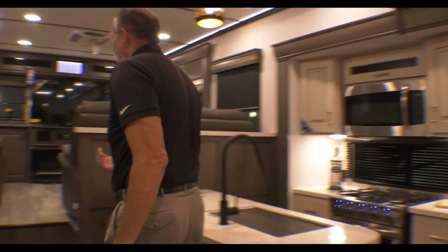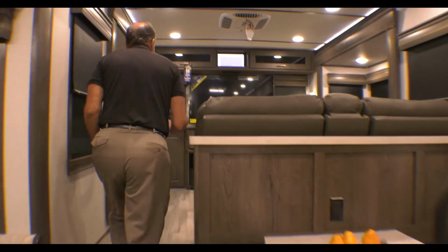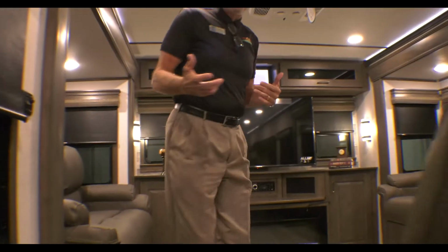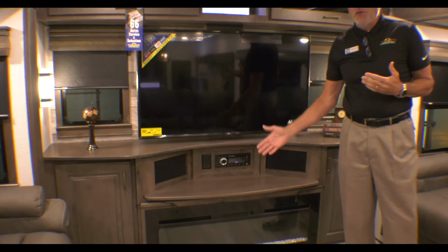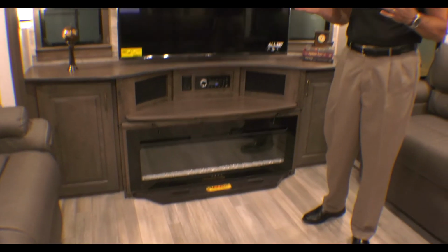Neat thing about this floor plan, the rear den, is everybody loves the front living rooms. This has been flip-flopped, which I really like. You've got the big 50-inch flat screen. You've got a fireplace, and behind that fireplace is actually a hidden storage area. What Alliance has done is anywhere they can give you storage, that's what they've done, because we know that's a big deal when we're camping.